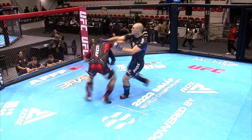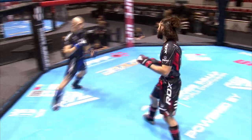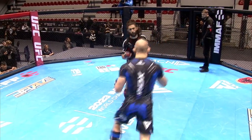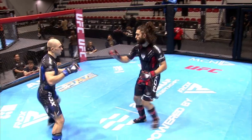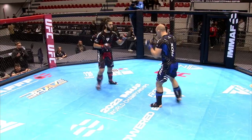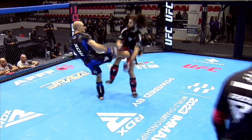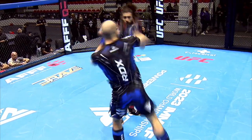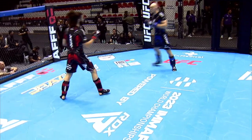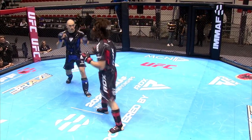Wolski looking for a way in. Heavy leg kick from Wolski. Nice kick to the head there. Blocked by Wolski. Wolski firing those heavy leg kicks, but he's got to get ready for the counter upstairs. If he wants to fire those kicks, he's got to use lateral movement. Can't stand in front of Christensen. He's going to start to time the counter shot over the top.